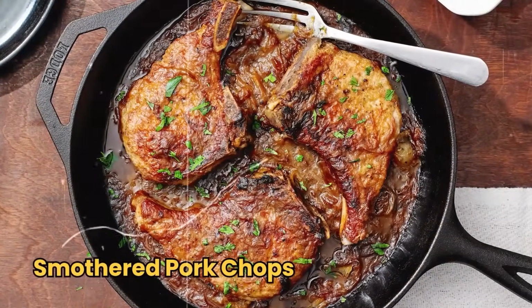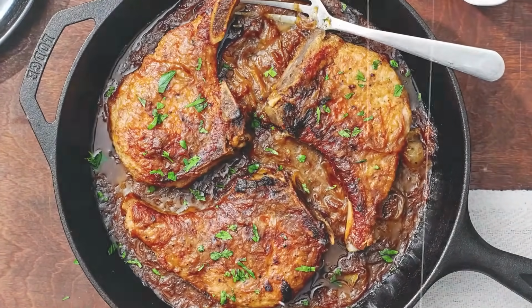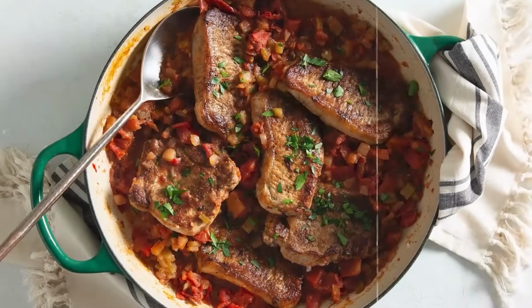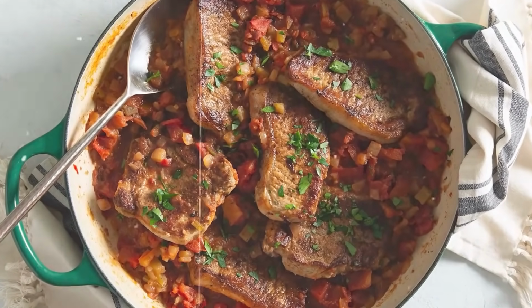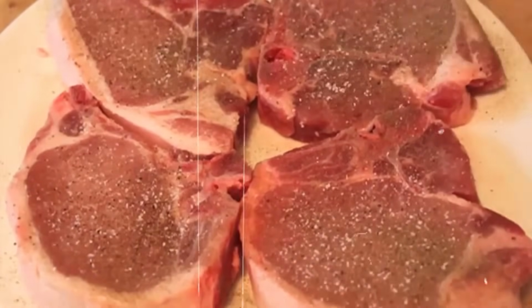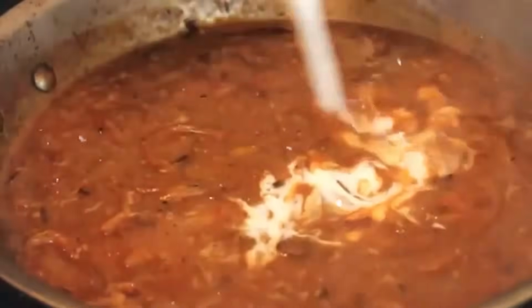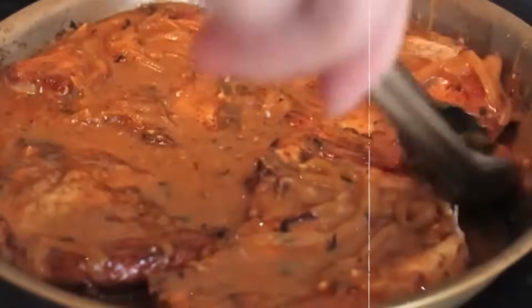Smothered pork chops. When you were craving something a little crispier, a little richer, and absolutely swimming in gravy, you grabbed a skillet and a pack of pork chops, because smothered pork chops weren't just dinner. They were an experience. You started with thick, bone-in chops, seasoned up and dropped into a hot pan. They sizzled the second they hit the surface, the fat crisping around the edges and filling the whole kitchen with that mouth-watering smell that pulled people straight to the table before you even called them.